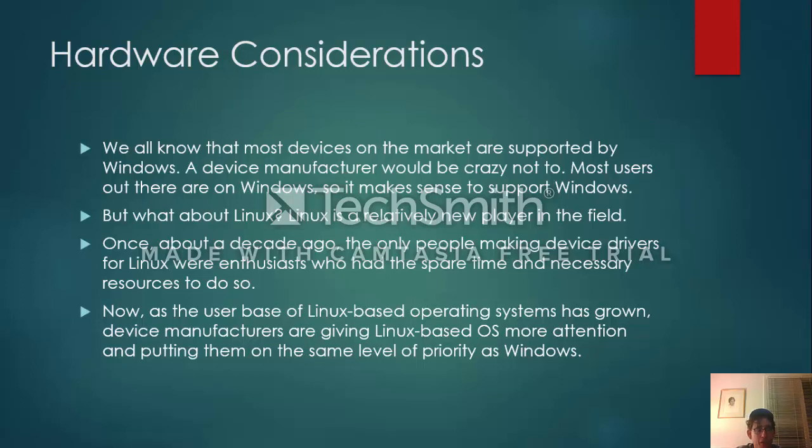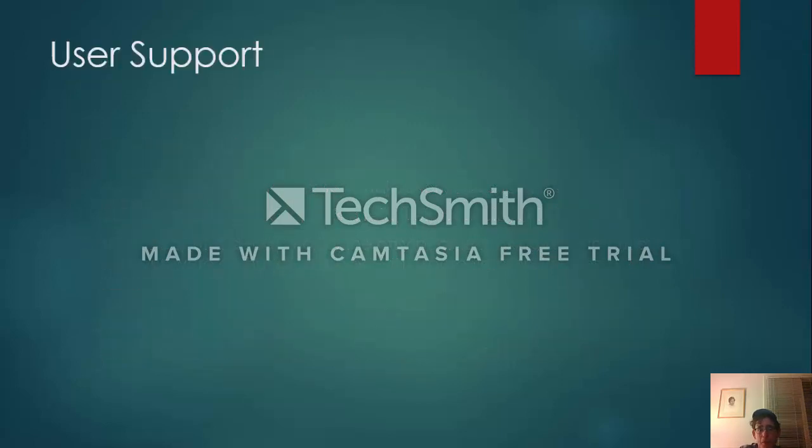User support. There's plenty of information online, literature, forums, Q&As, and other types of information on both types of operating systems. There shouldn't be a problem either way.